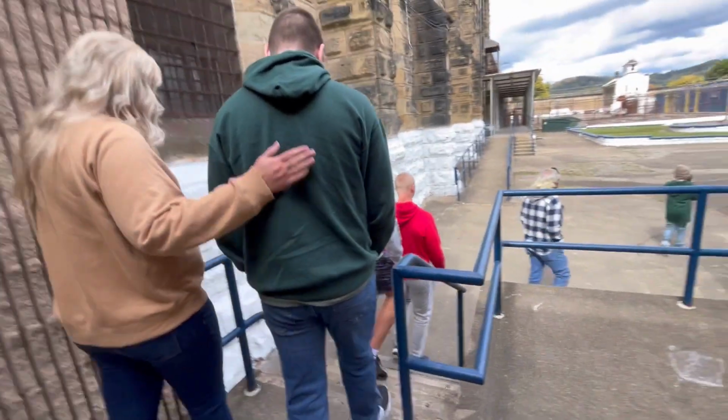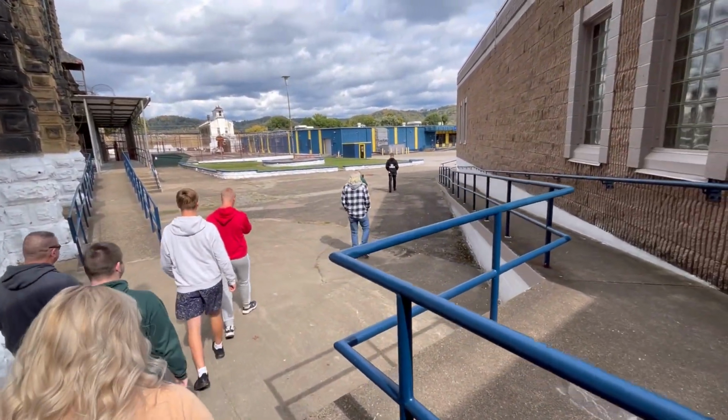What's in there? Just an empty room. Oh. Ghosts. Oh, there's a big old cooler thing or freezer. Wow. Oh, what's this? Look. Is that where they would... That's got to be like some kind of solitary or something, right? Probably the kitchen. But it looks like they would have passed food through there. Maybe. Wow. I don't know. I don't think so.